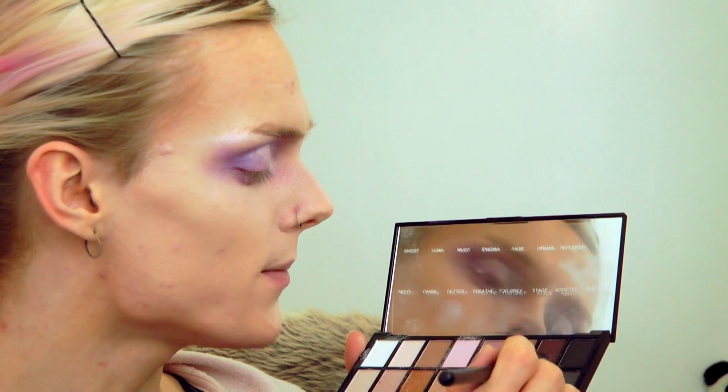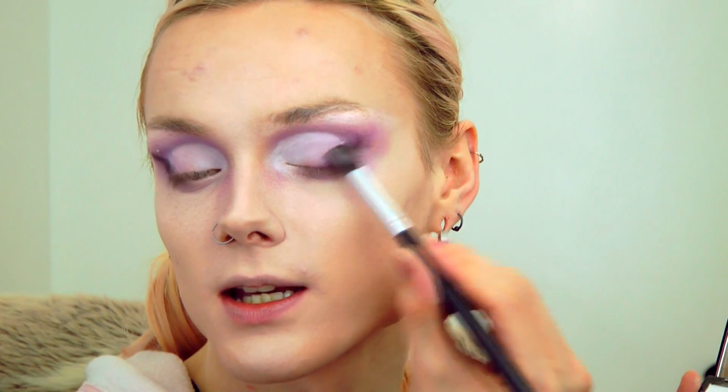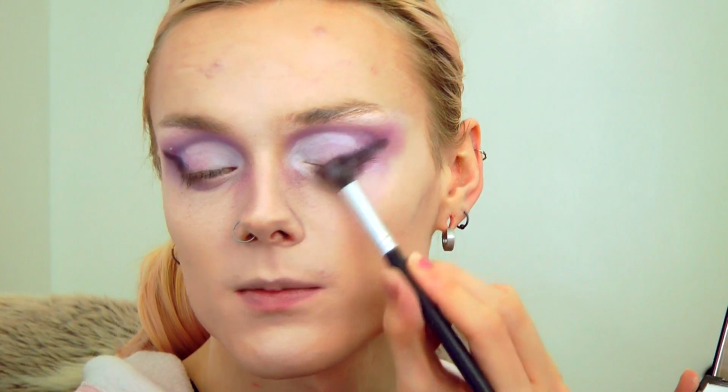Really dark purple, I think. Browny purple. And what I'm going to do is put that all on the complete outside part of my eye, which will be cleaned up once the eyeliner's on, but it's just to give the eyeliner something to go into.